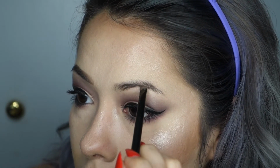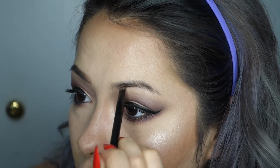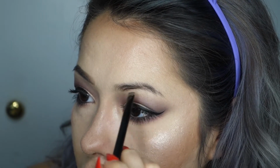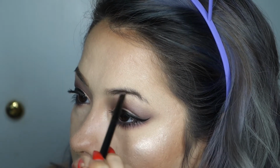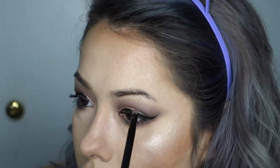And I'm starting on the bottom because it's easier to see the shape that I want to make. And I'm just dipping lightly back into my pomade, beginning to carve out the shape.